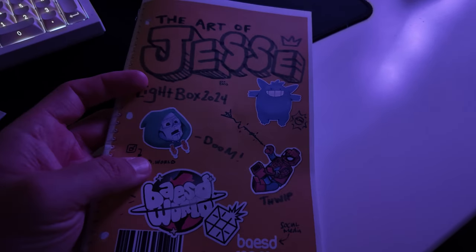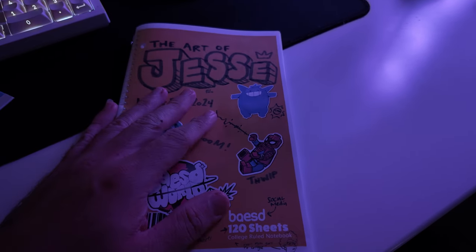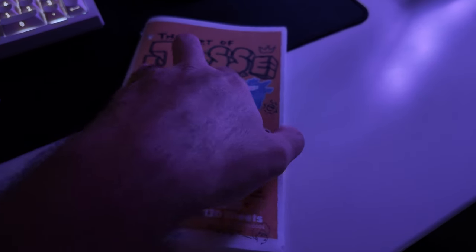It's 4 a.m. I'm gonna leave for the con right now. My plan was to leave at 2 a.m. I just finished these, but here's how they look. It's like a notebook. And then you open it.